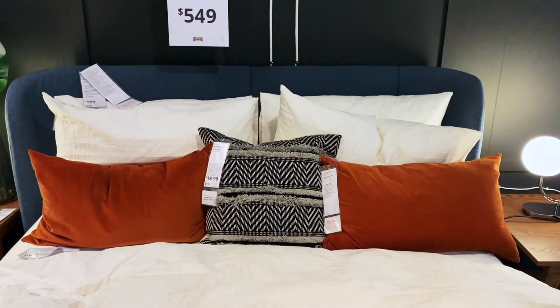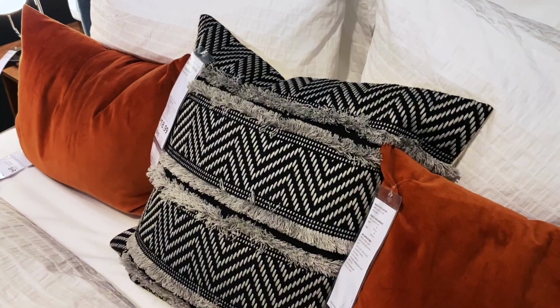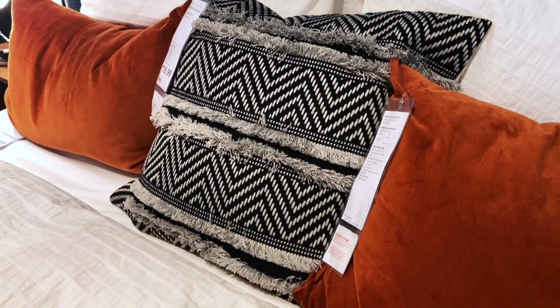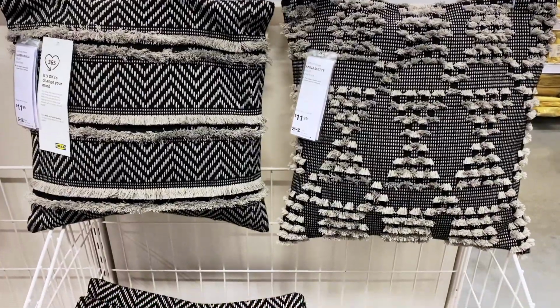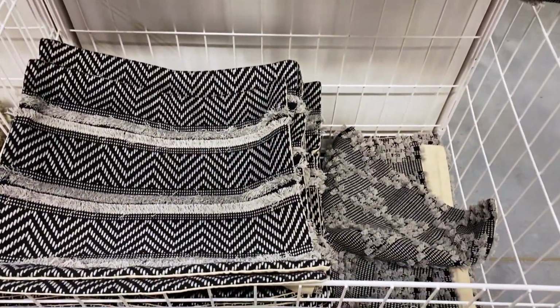I was also pretty enamored with this boho throw pillow, especially paired with these orange ones. Amid the rainbow of decorative pillows IKEA has to offer, these black and white boho patterns were my favorite.